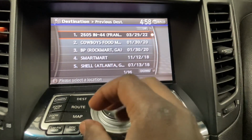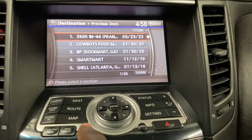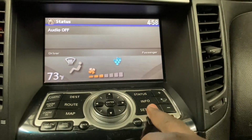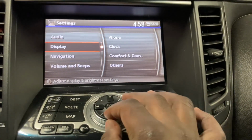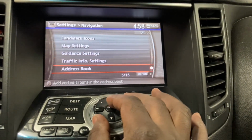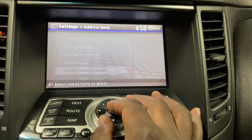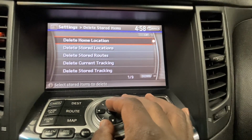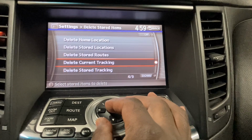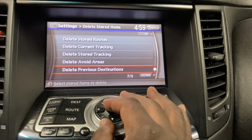I've deleted a few things, left some things that are more or less generic, and so we're trying to find a way to delete them. This is what we do. Go to settings, navigation. It's going to be address book, delete stored items, and you can delete home location if you have all these different things, routes and stuff. But what we're going for is previous destinations.